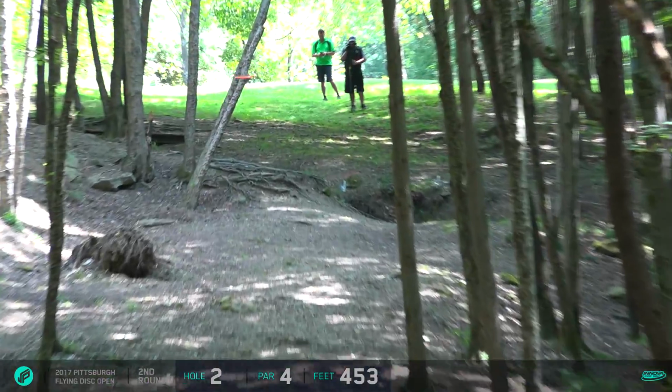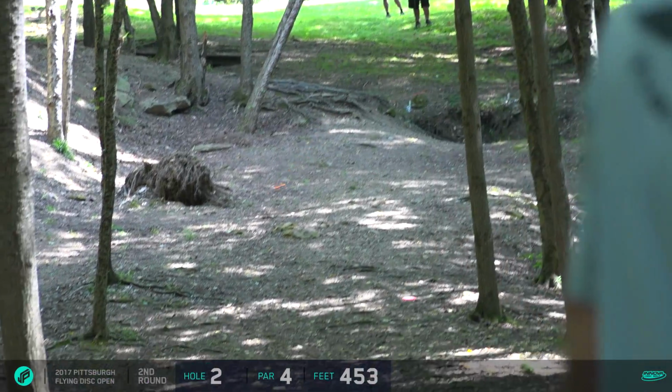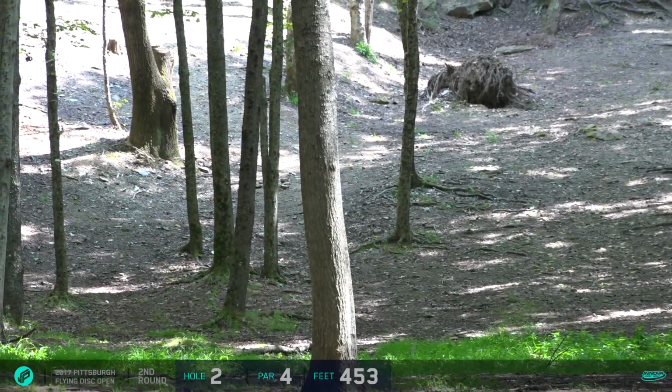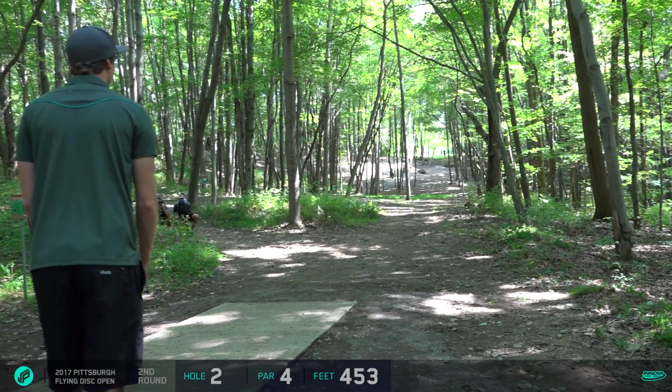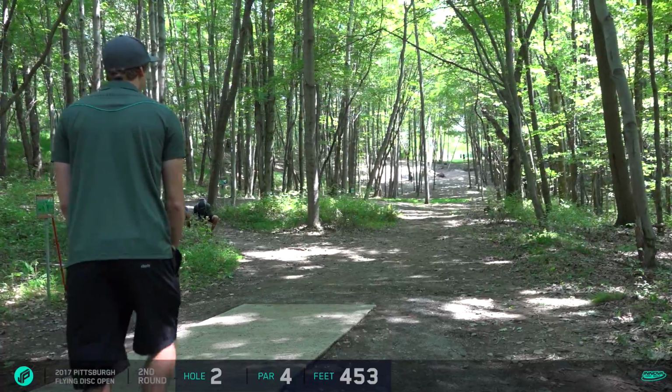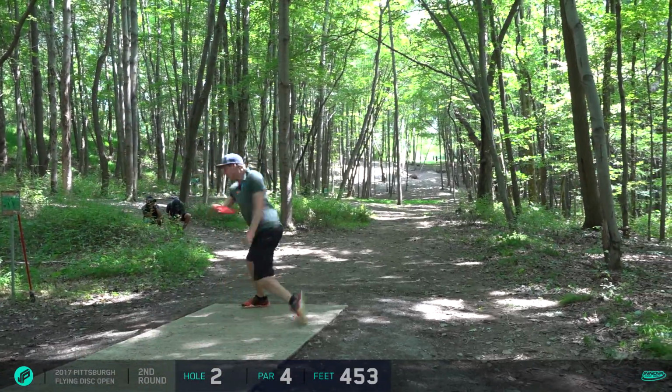And Barry, I expect to straighten this thing up pretty nicely, and he has. A little bit left, more than he might want, but I think he'll still have a play. And let's see how aggressive Simon goes. He might be going for the green. He might try to get up really close to that creek.